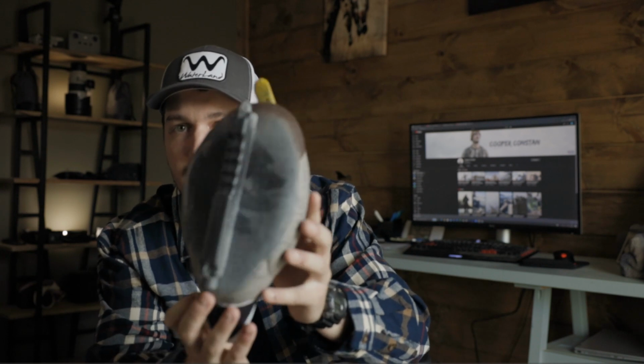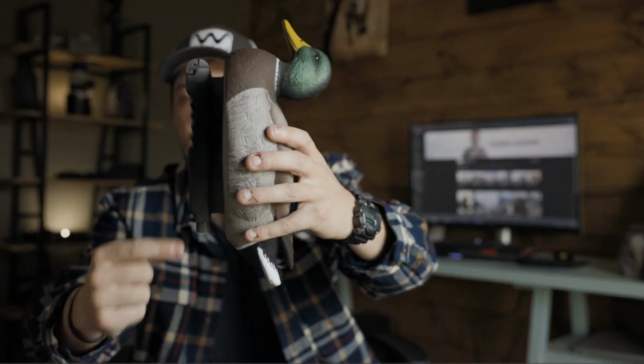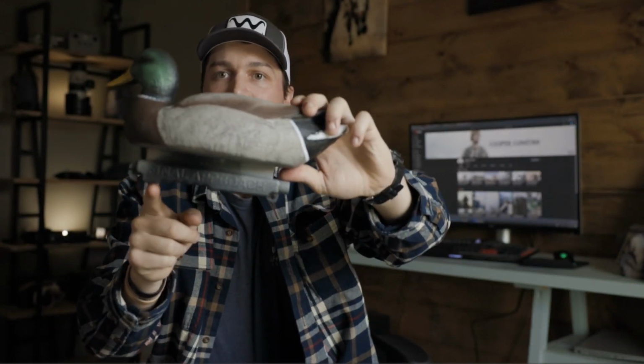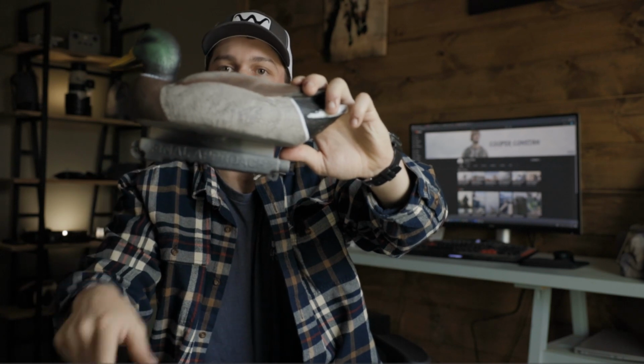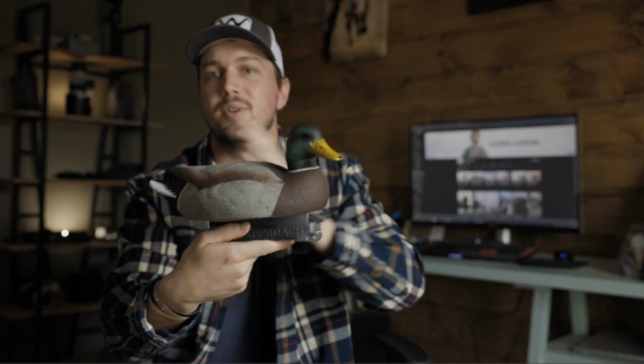Now, I do want to focus on the keel here. There are two holes here. So if you're a guy like me that likes to run decoy line on half one, half on the other, gives you different presentation in the wind. These birds are going to be floating differently in the wind, and so it doesn't look like you have 12 decoys moving in the same direction. These are the ones for you. You've got 2 different holes here. I do like that about them.